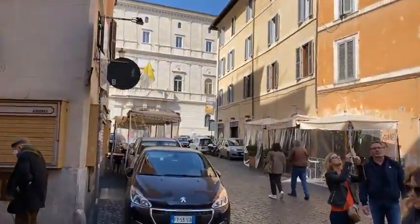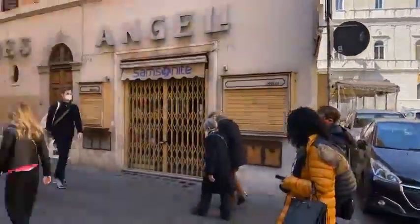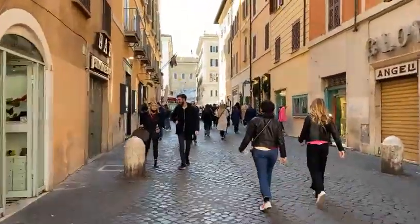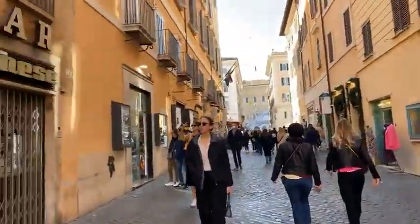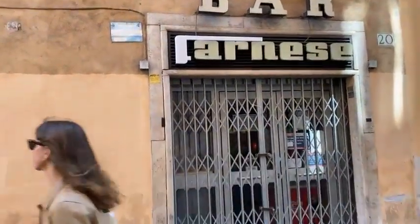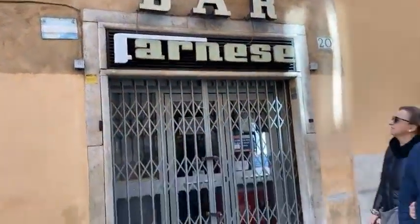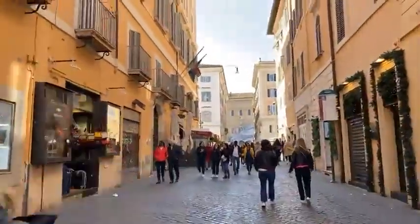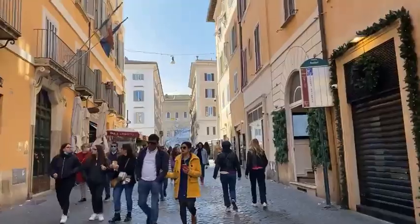That's Palazzo Cancelleria. You can see the flag of the Vatican there with the yellow. That means it's Vatican property, and that's the law courts of the Vatican. Here's Bar Farnese. You might have seen me having a drink here with Andrew and my kids a couple weeks ago. They're having their weekly closing, very old-fashioned bar, which I love. I love the old-school Roman bars with the wooden paneling.